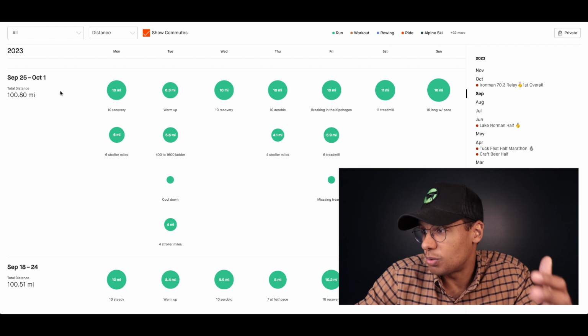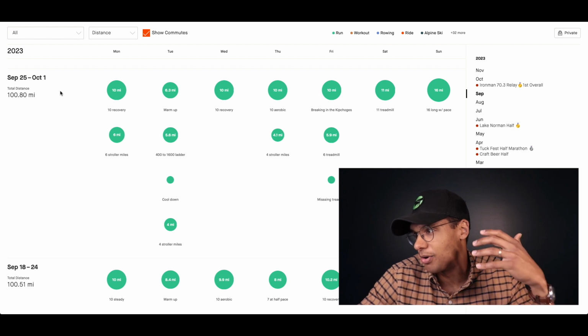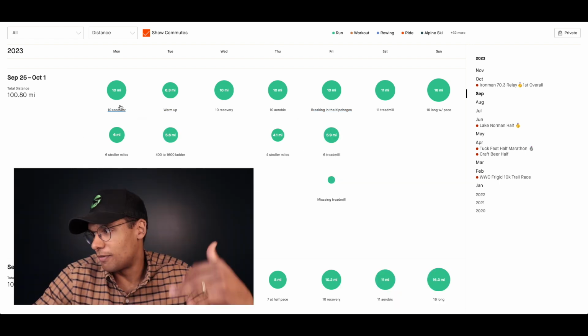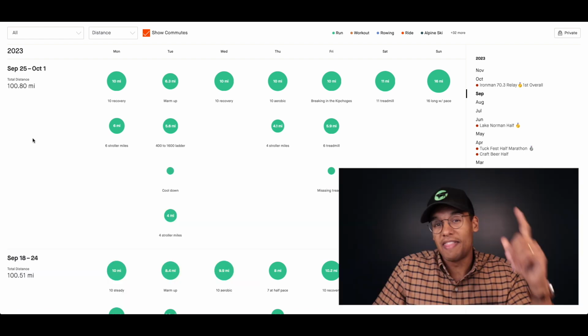So the week of September 25th, this was my last week of 100 miles per week. It was also the first week that I broke out the Kipchoge Vaporfly, so that was exciting. But again, I stuck to the program here. The week before, I had to push my long run to Sunday. I'm not sure what was going on Saturday, but you know, it's something, and that is something important.